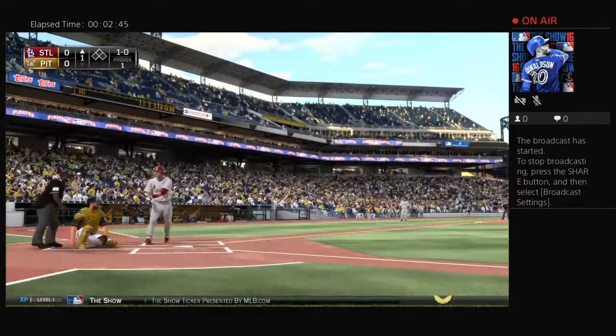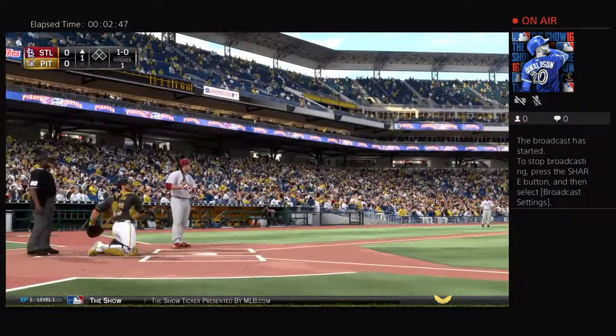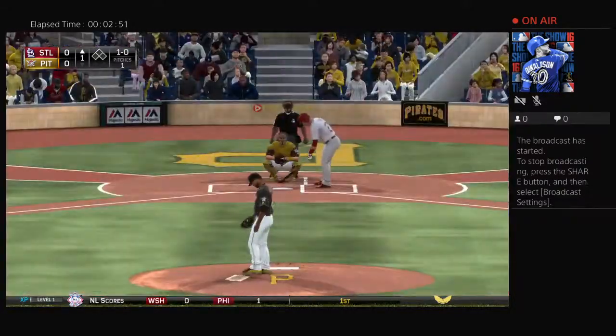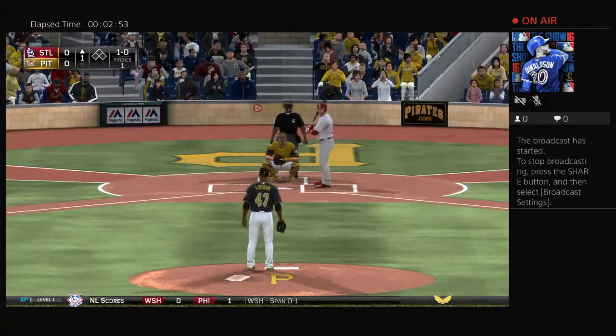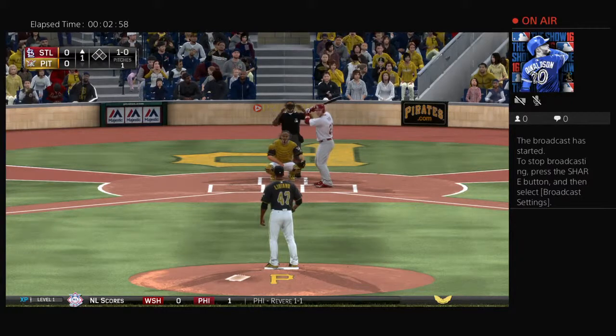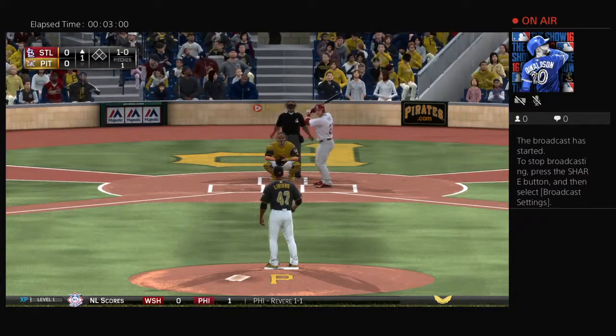Now the first pitch of the night is looked at for ball one as we get underway right at 7:05 on the nose. Yeah, and when that pitch starts off outside, it's much easier to get a better view of it and then just lay off. First pitch, 7:05.